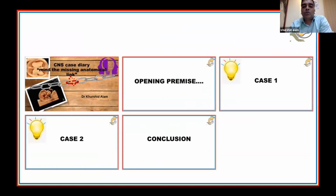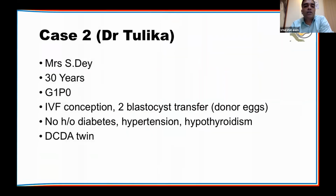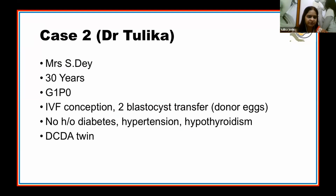Now we will quickly go on to case 2. Tulika, can you just go through case 2? Yes, sir. My patient, Mrs. Day, was 30 years old, a primigravida. This was her IVF conception with a donor oocyte, and a 2-blastocyst transfer was done for her. She has no significant medical or drug history. This was a DCDA twin pregnancy sent to us for the combined first trimester screening.